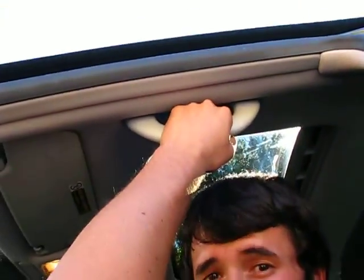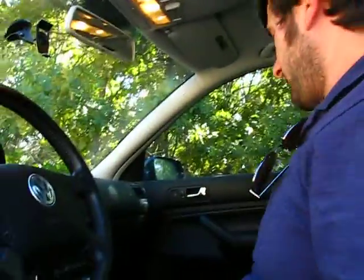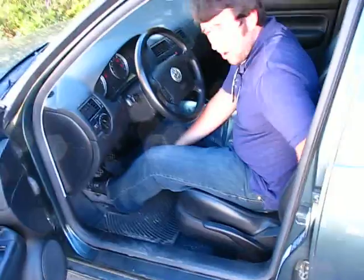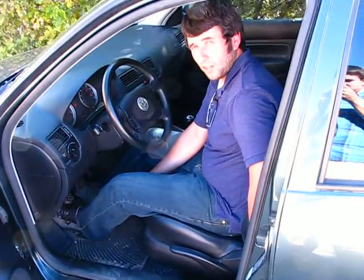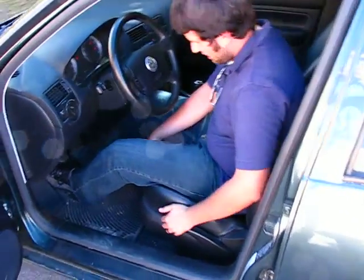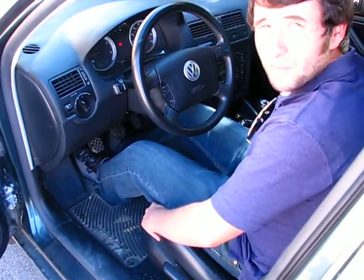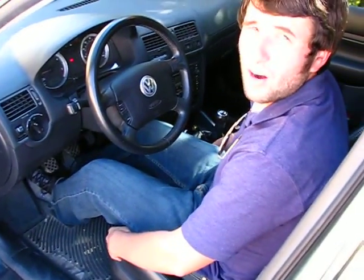You've got grab handles everywhere. The Germans don't skimp on their grab handles. The seats are very comfortable. You've got lumbar support. They are all manual. There's nothing electronic on these seats other than the seat heaters. Although they are a bit narrow. So if you are a wider American, I would steer clear of this car. Maybe something more like the Cadillac.